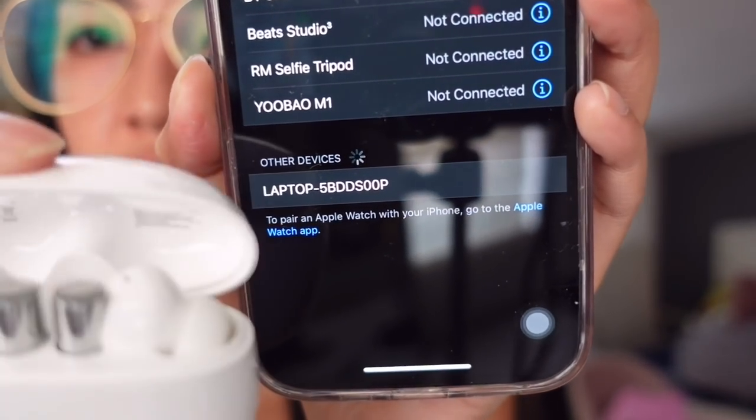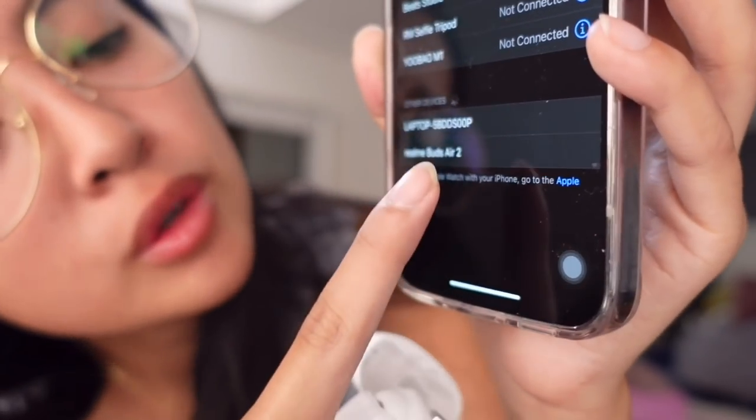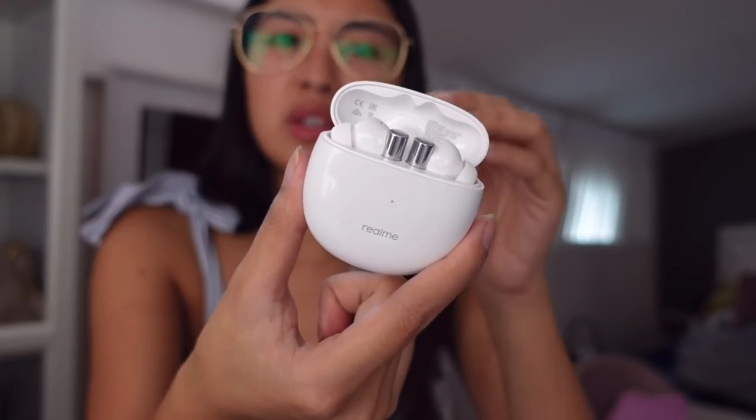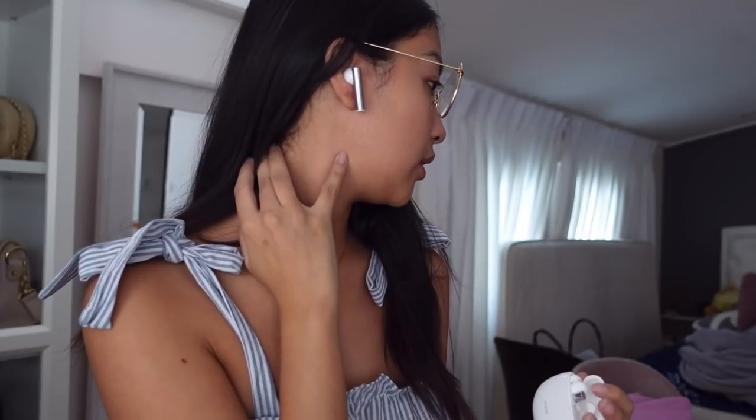Sobrang bilis niya rin i-pair, I swear. Let's open this. Ayan, ang bilis! So, ayan na siya. Hindi ko siya napakita sa inyo kasi gabi ko siya nagamit, but this is how it looks like. Yeah, it looks really nice, no? And sleek. It says here, 25 hours total playback. As in, ang tagal ng battery life niya.